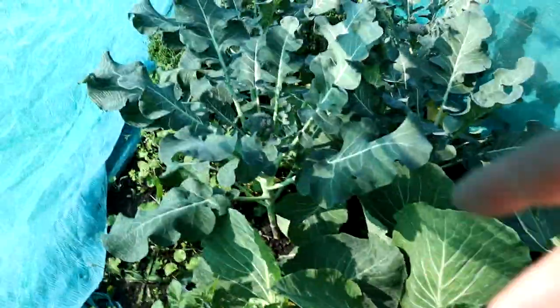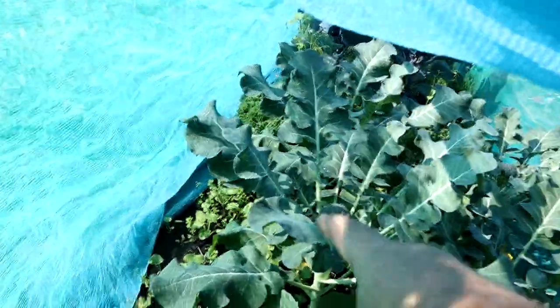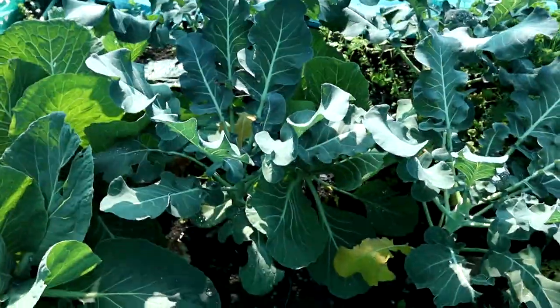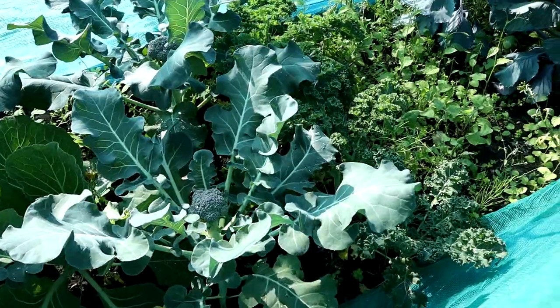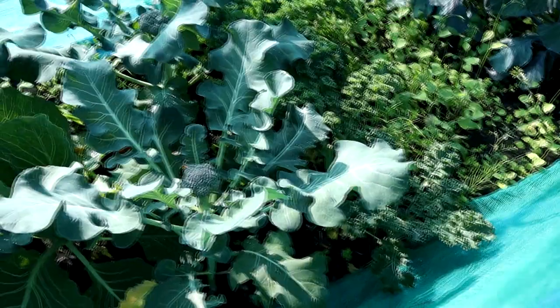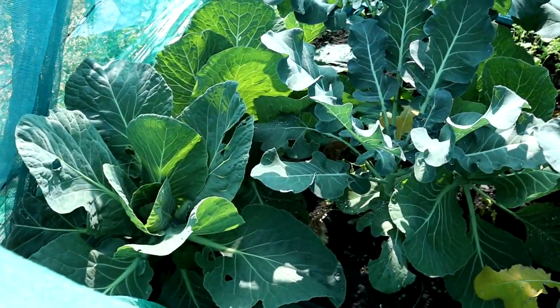What's going on there? Can you see down there is a broccoli? You can't really see from there. Let's have a look this way. Oops, sorry about that, folks. There. There's some broccoli starting there. I've been getting some kale pickings from there, and the cabbages are doing all right. Everything's doing all right which has been planted this year.